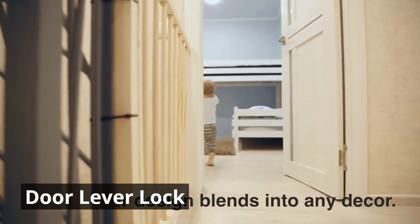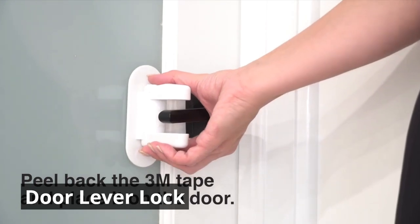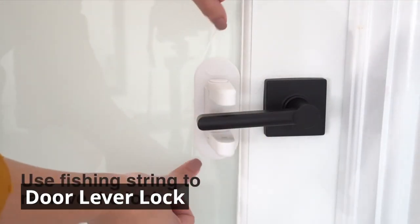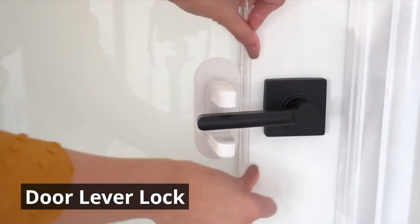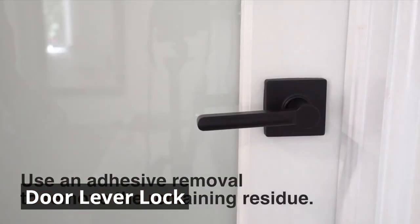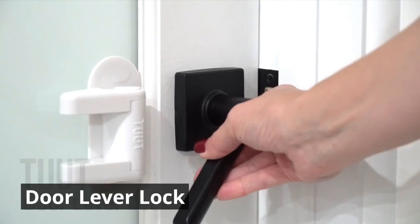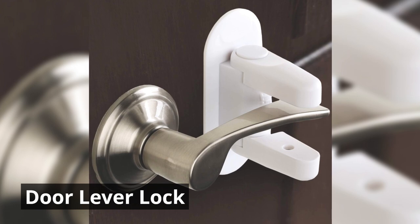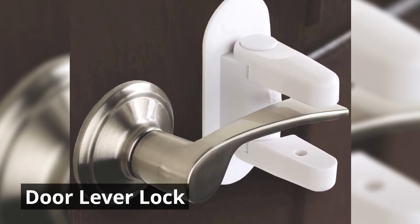The safety of our children is of utmost importance, and the door lever lock provides a reliable solution to keep them protected. With its easy installation and strong adhesive, this lock prevents children from accessing rooms or areas that may pose potential dangers. The durable design ensures that it can withstand the curiosity and determination of little hands. Whether you have a toddler exploring the house or want to secure specific rooms, the door lever lock offers peace of mind and ensures your child's safety.